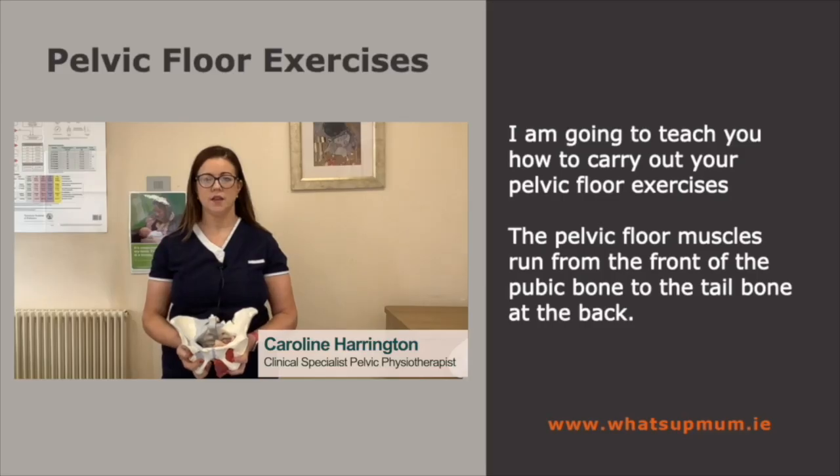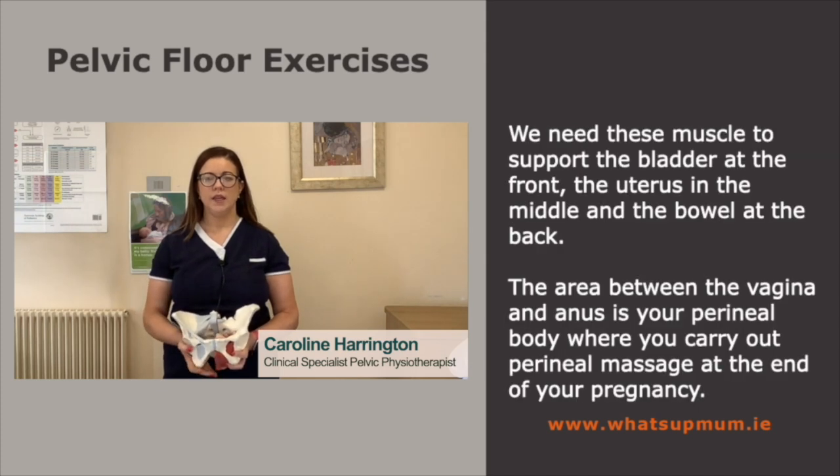Pelvic physiotherapist. I'm going to teach you how to carry out your pelvic floor exercises. The pelvic floor muscle runs from the front of your pubic bone all the way back to your tailbone. We need these muscles to support the bladder, the uterus in the middle, and the bowel at the back. The area between the vagina and the anus is your perineal body, and this is where you carry out perineal massage at the end of your pregnancy.